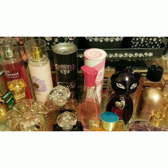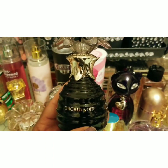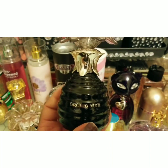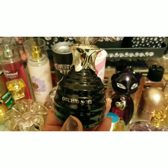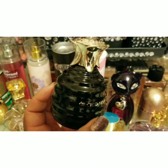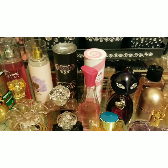The next one is Orchid Noir, which is a good dupe to Tom Ford's, which I'm working on my Ulta points to get that Tom Ford. I think it's Black Orchid. Yeah, Black Orchid. So I put a dent in her as well, but you can't see through the bottle. But this is a good dupe as well.